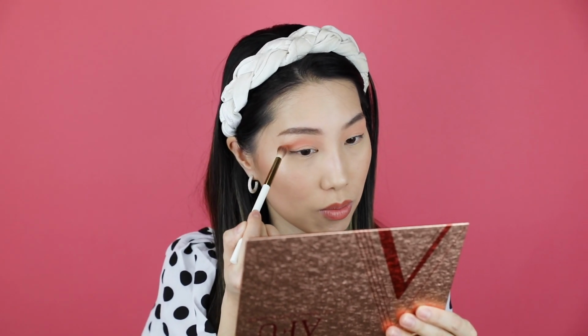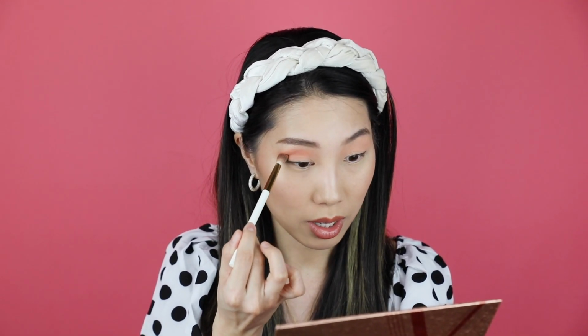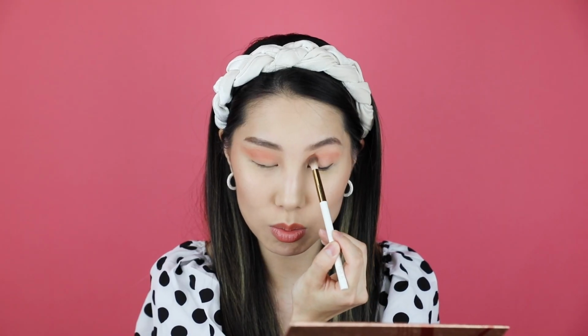So the next color is this one, Cute, to add more depth to my eyes. So let's see how it goes. This is the shade Cute. Whoa, this is gorgeous. What do you think? It just adds a little bit more depth on my eyes and goes like this. And sweep the rest of the product outwards. So I'm gonna go outwards a little bit more. I think this shade looks more orange-ish to me.